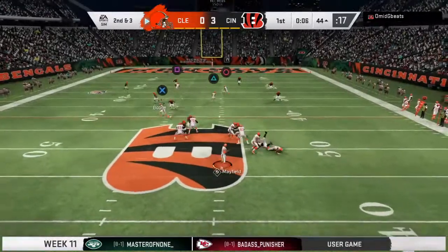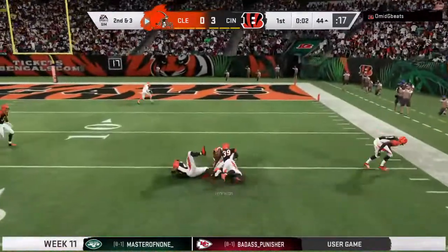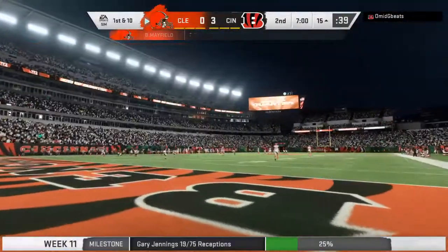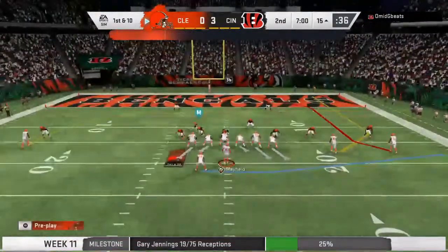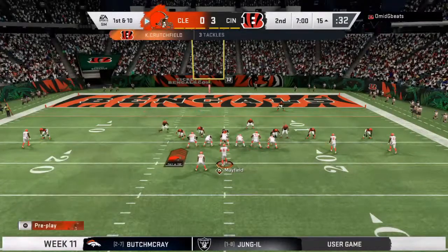From the 44, Mayfield completes it to Jennings. And he's got another first down as the tackle's going to be made at the Bengals' 15-yard line. The start of the second quarter, and it's the Browns in control of the football as they've got it with a 1st and 10.